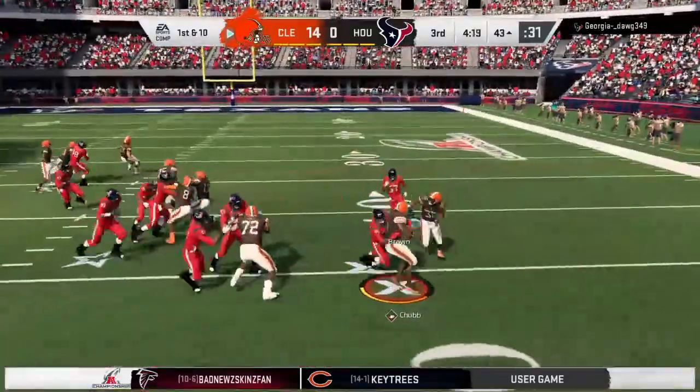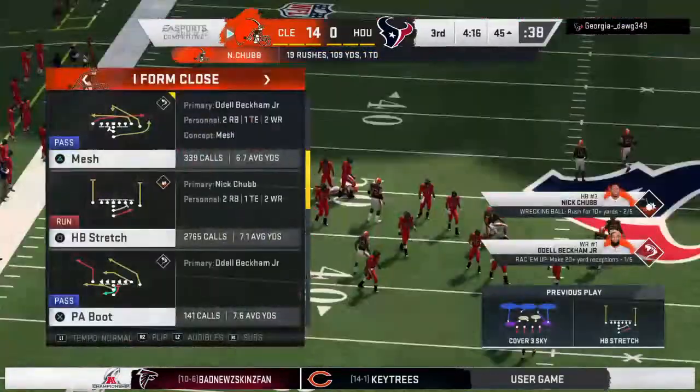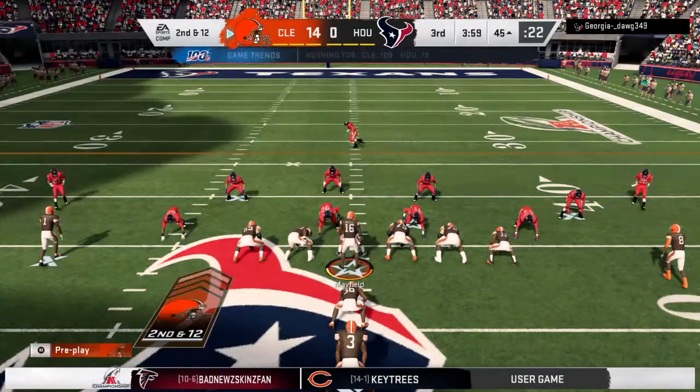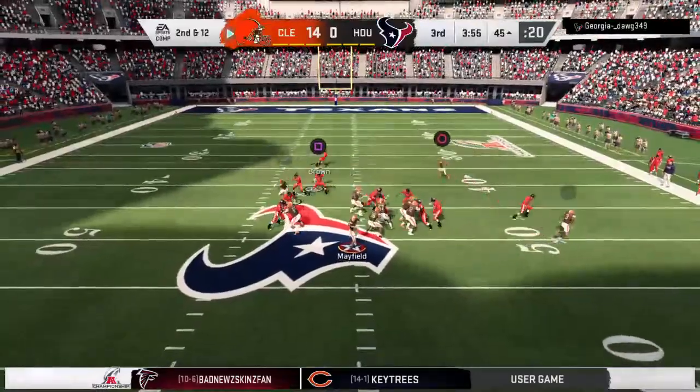A run for Nick Chubb. They're going to snuff this play out behind the line. We have not seen that much today. A loss of 2 there, 2nd down. So the opening play of the drive goes backwards. Now they'll come up on 2nd and 12.